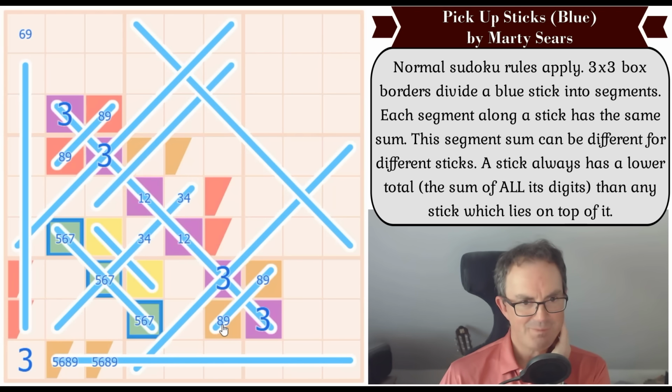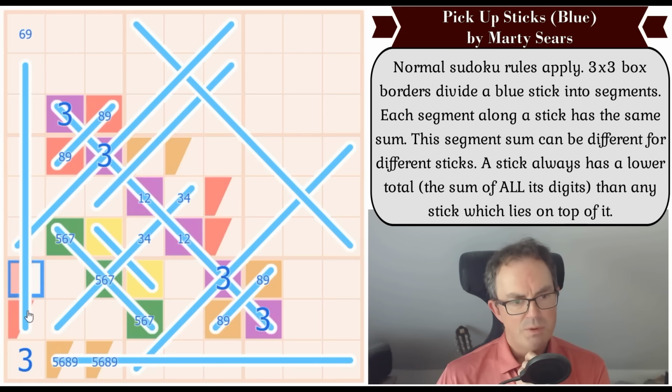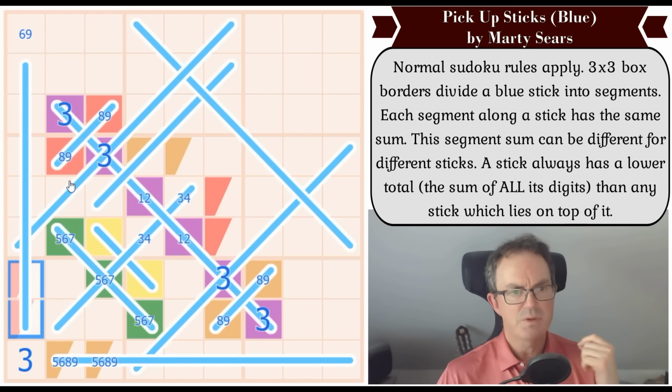Okay. Alright, let's have a quick look at this column 1 total then. What's this domino? Because it's got a very high digit in it. If that was a 9, that would make red an 8. Oh, is that? Yeah, that is possible, isn't it?